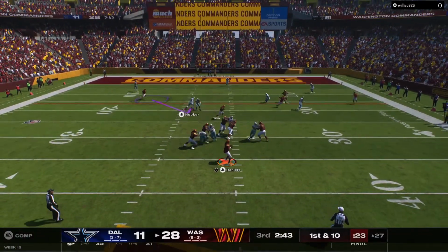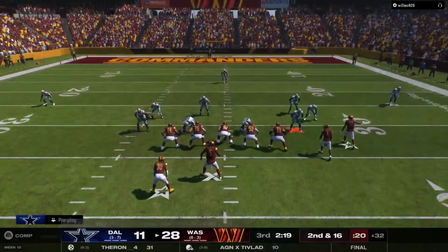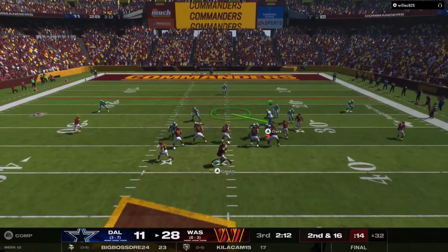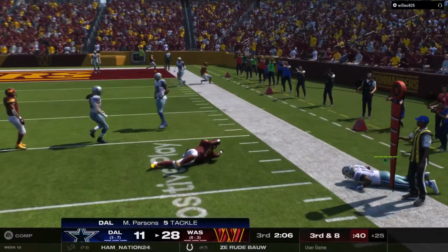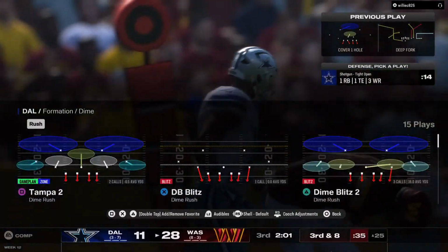Throwing to start the drive. Daniels. Fighting through, but now he's swallowed up and taken down. Work to be done here on 2nd and 16 after the sack. Operating from the gun. Daniels eluding the pressure right. And he's able to get it down to the 25-yard line. He turned that into a nice gain. Gets him 8 yards closer for 3rd down.